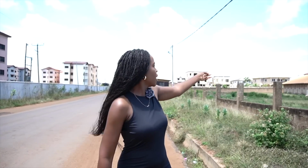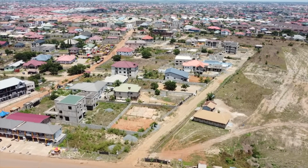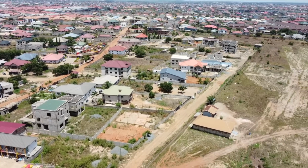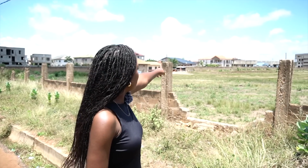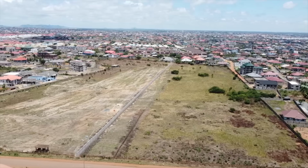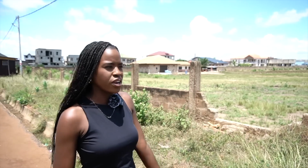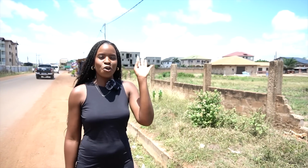So as you can see, all those developments down there, they weren't there before. The houses that are being built, that looks like an apartment. Those weren't there before. The ones down here as well. The white one, I think, has been there for a little while. But then there are a lot of new ones down there as well. And this is the land that I'm talking about that has been walled off, that I don't know who owns it or anything like that. But yeah, as you can see, a lot of changes have happened. So let's go further down.